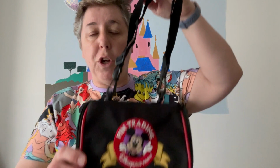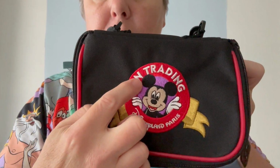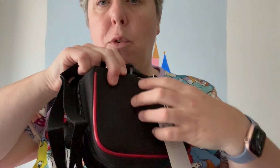Talking of pins, I wanted to show you this mini, it's quite a small pin bag. So if you collect pins, you need somewhere to put them. And I like putting mine in pin bags because it preserves them really well. This pin bag has on it Pin Trading Disneyland Paris. It's obviously exclusive to Disneyland Paris. This little one is €25.